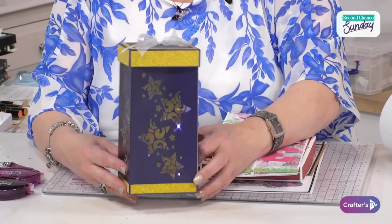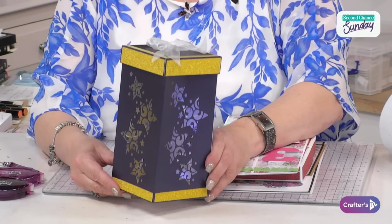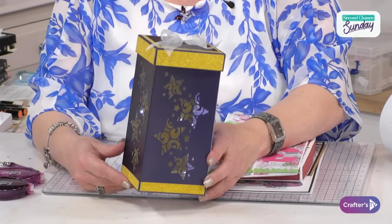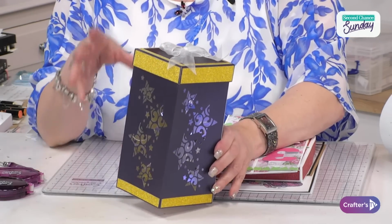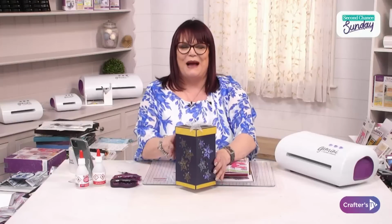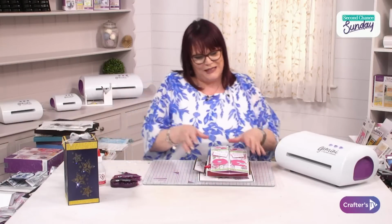Now, Becky, you won't know this, but everybody who does watch this show and knows me from Crafters Companion knows that I love a light up box. I absolutely adore making them, and that's exactly what we're going to be doing with the Gemini border panel dies.